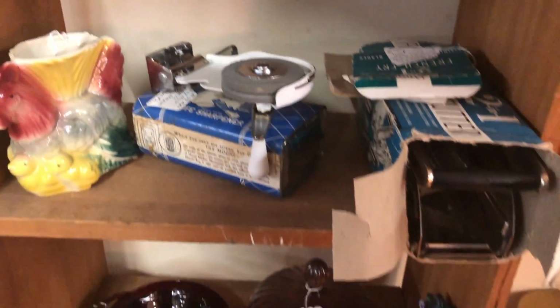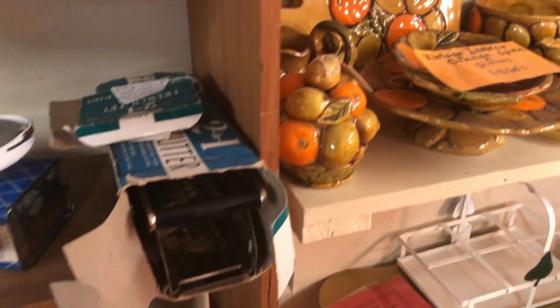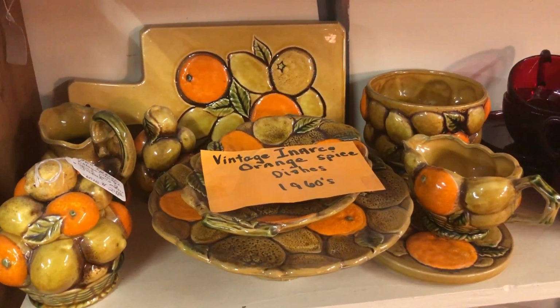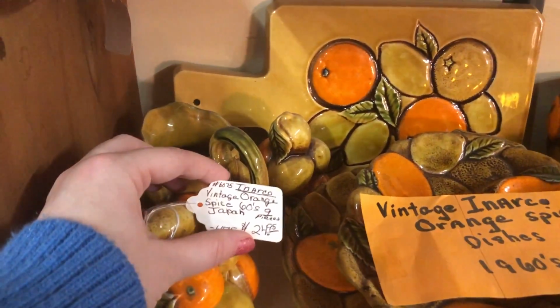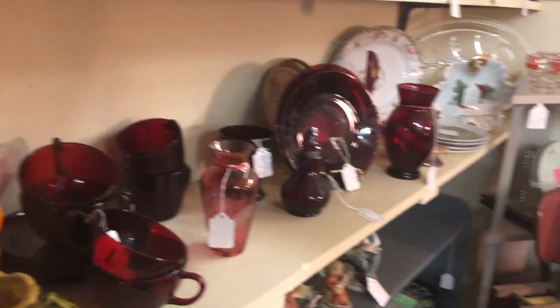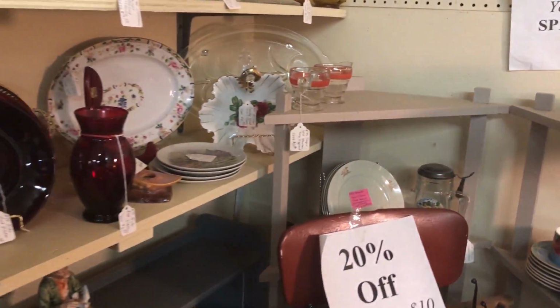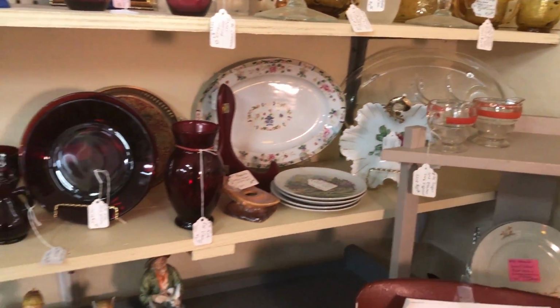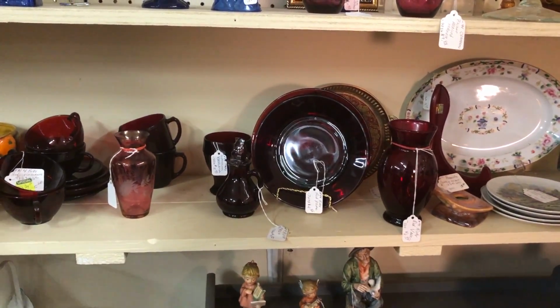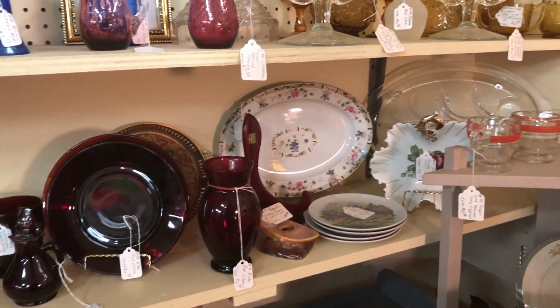This next set I found was really cool. I've never seen it before. I really like the style to it. They said it's a vintage Enarco orange spice dishes from the 1960s, and they had the 9-piece set priced at only $24.95, which is obviously a steal, and then they had 20% off as well, so that was a good little deal there for somebody to pick up for sure.